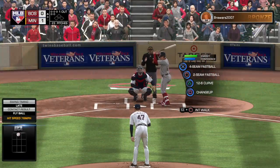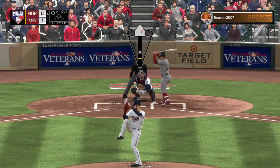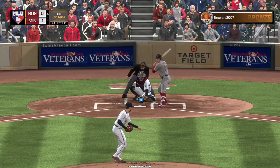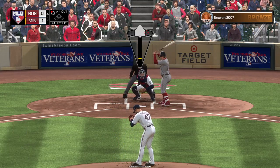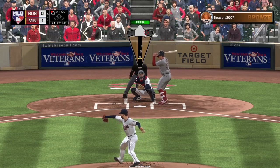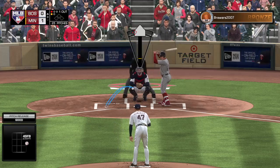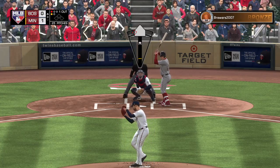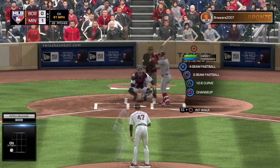So stepping in, James McCann, as he'll get his first opportunity in this one. McCann. And this one's not close. It's in the dirt for ball 1. Here it comes. And the fastball hitting 93 on the gun. It's 1-1. Here's the 1-1 pitch. And that misses. 2-1.